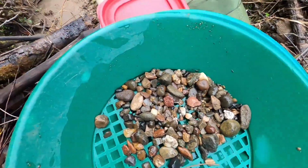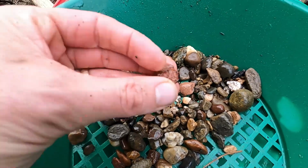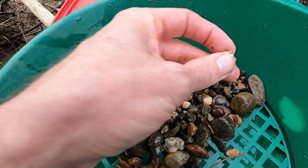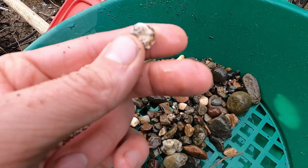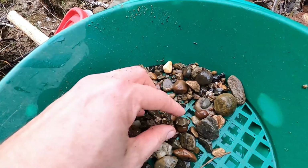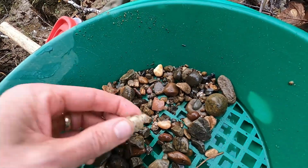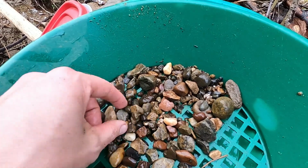So when I look in the pan, I see a lot of rocks that have gone through metamorphosis. There's some quartz in here. There's some really nice brecciated quartz. You know, it's broken up and reformed. I'm gonna keep that piece, put that in the bag. I'm seeing everything that tells me that this is gonna be a creek to come back to.